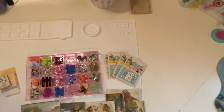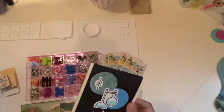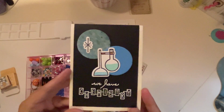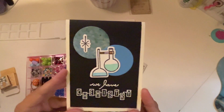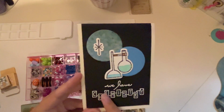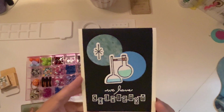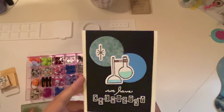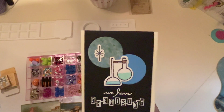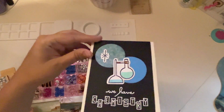But I made him this card for his birthday. It's sort of more like a Valentine's card, but I'm going to write a little birthday message in the inside. So it says we have chemistry on it, and it has like the symbols. You know how they have them on the periodic table in the rectangles or squares. So I thought that that was so cute. It's right up my alley. He's going to know it's from me. And I'm just going to write a little message in the inside.